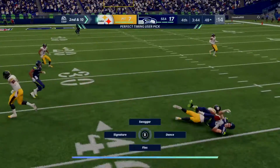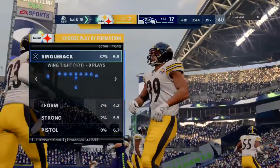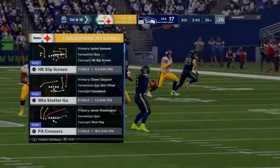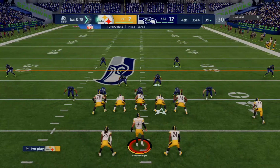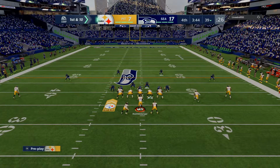And intercepted. Maybe the turning point they need. Picked up by Minka Fitzpatrick. That is the play they needed in a 2-score game here in the fourth quarter. No doubt about it. They did what they had to do to give themselves a chance to get back into the game. They turned it over to the offense. They are now in charge. Now they need to execute.